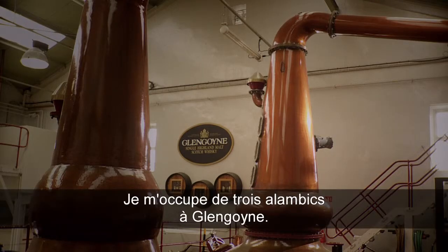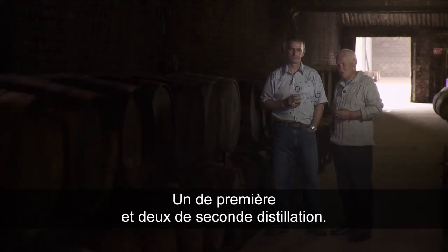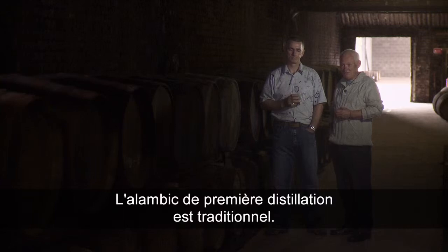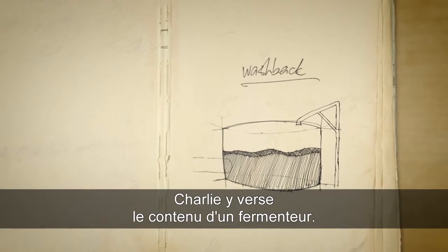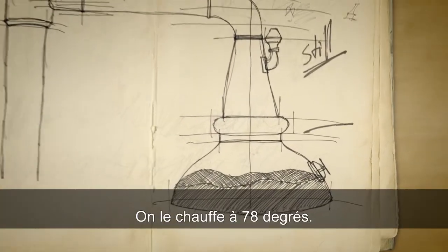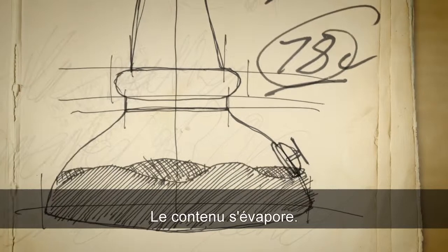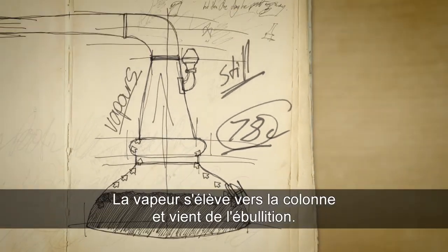I work with three stills at Glengoyne. I've got a wash still and two spirit stills. The wash still is a traditional Highland pot still. It's onion shaped, they're all copper. Charlie pumps the contents of a washback over to me. We heat it up to 78 degrees. It starts to vaporise. Vapour goes up towards the lyne arm through the boiling bowl.